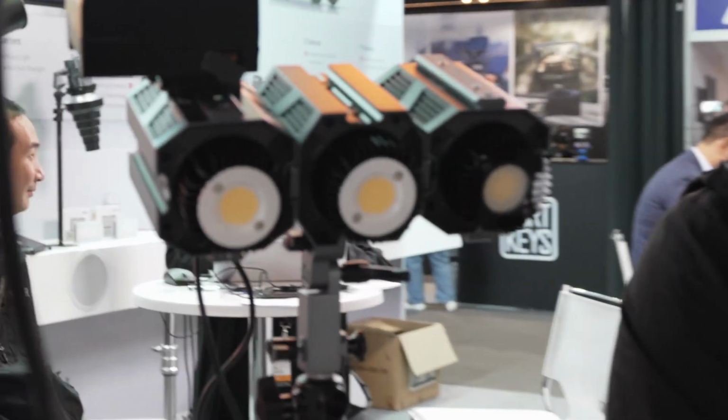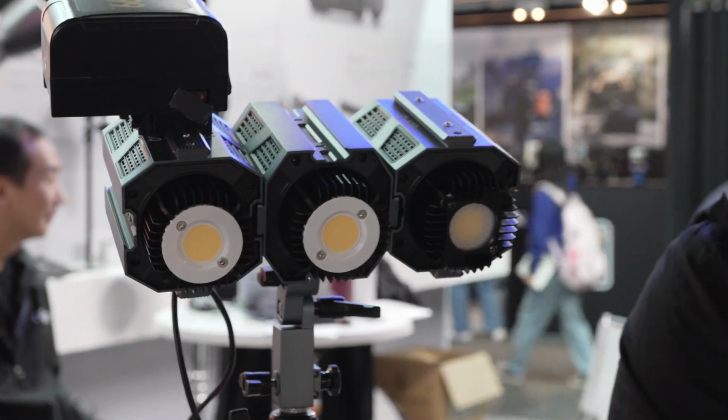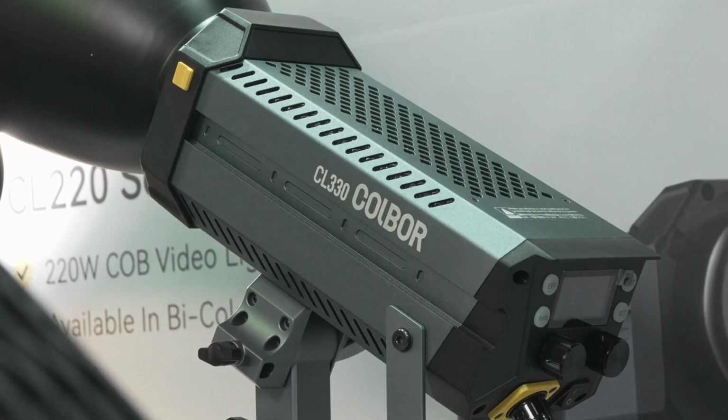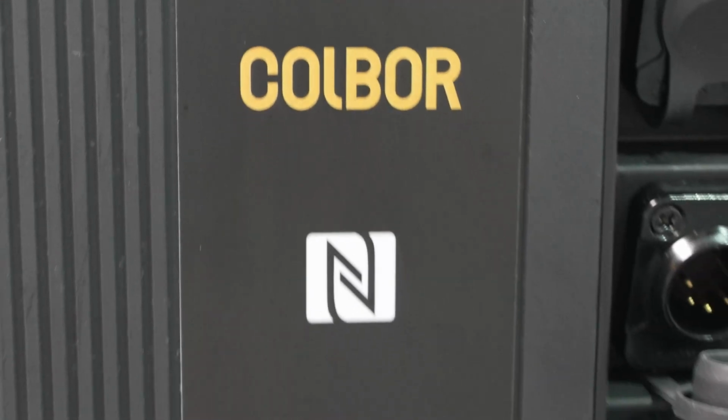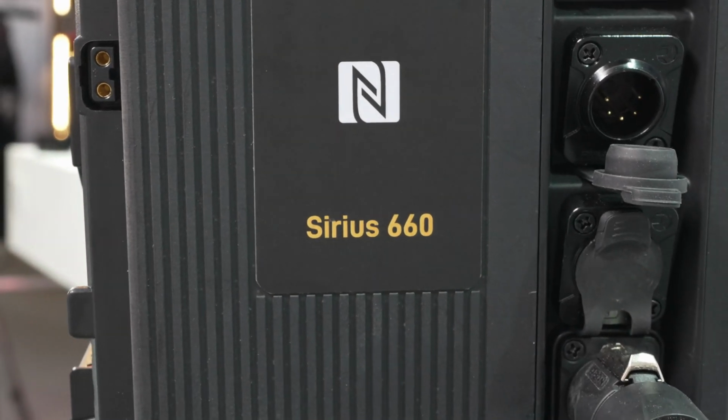So Charlie, in terms of pricing, let's start with the 60 watt. The 60 watt bicolor is 179 euros, and the 100 watt is 239 euros. If we are talking about the 220 RGB version we launched this year, it's 449 euros. And the most powerful, the 330? The 330, the most powerful so far, is 559. But in the future, it's going to be replaced by the 660.